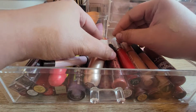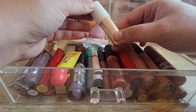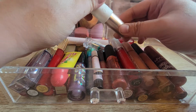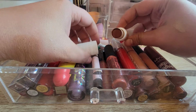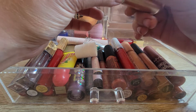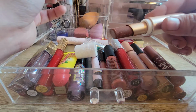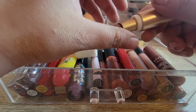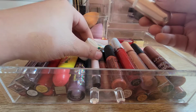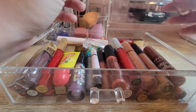Okay, so I have this Sol de Janeiro chapstick. Oh my gosh, I know how to say that. It is really pretty. I do like it. I'm gonna keep it, even though I think it got sweaty or something. It does smell like crayon, which is really weird. But I do like it, so we will keep that.